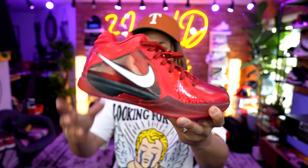Be on the lookout. These are dropping, like I stated, on February 10th. Retail $130, on the SNKRS app, but also go and check out SoulPlay as well, because SoulPlay will be dropping these, and it may be first come, first serve, or potentially on their website.